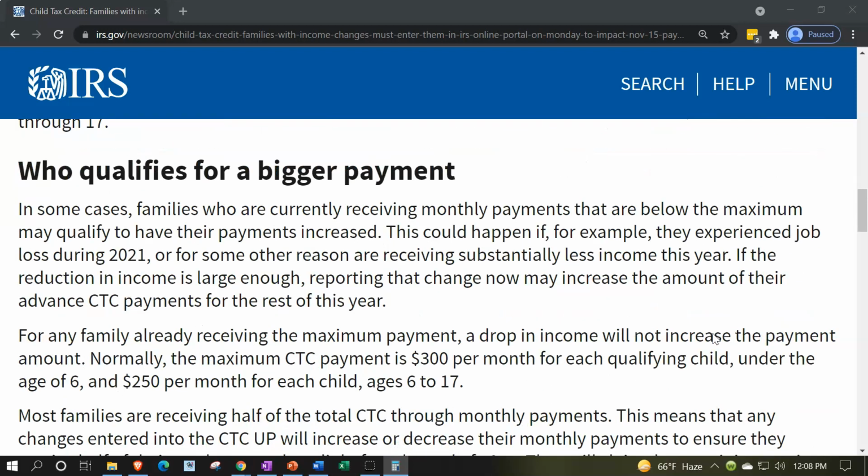So who qualifies for the bigger payment? In some cases, families who are currently receiving monthly payments that are below the maximum may qualify to have their payments increased.